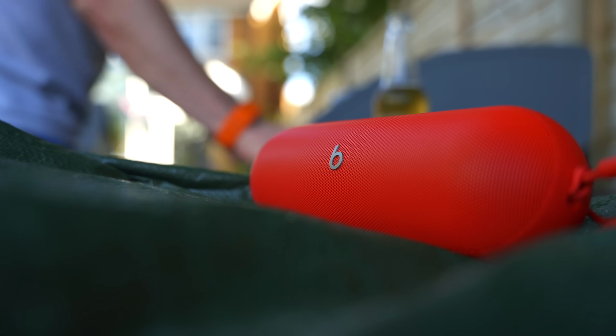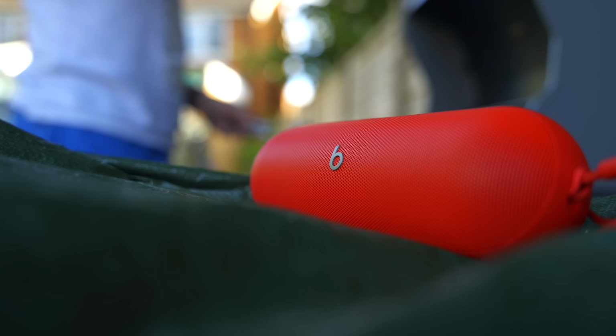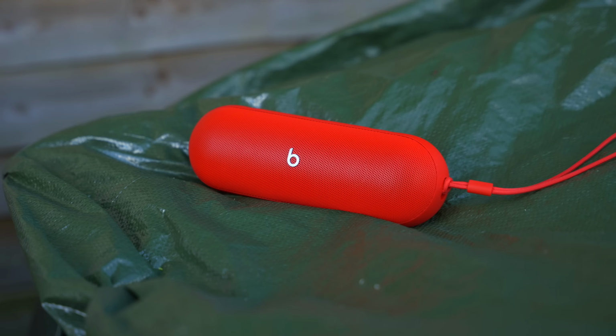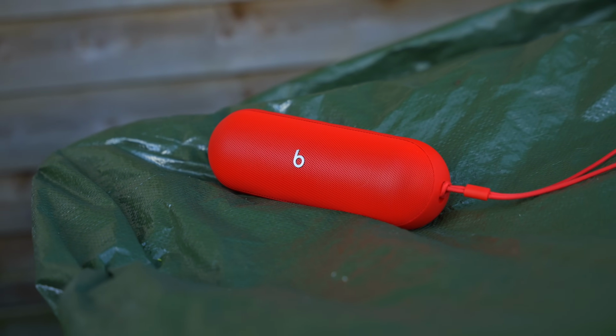For most people's normal sized homes, like mine, and normal sized gardens and that sort of stuff, and trips to the beach and barbecues and things, this does a very good job. It's definitely loud enough for those sorts of situations. It's got a nice balanced sound as well. It copes with most types of music pretty well.